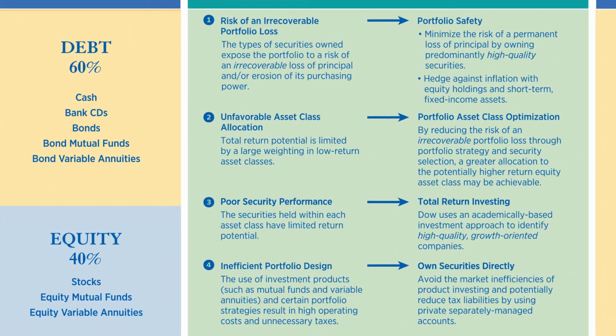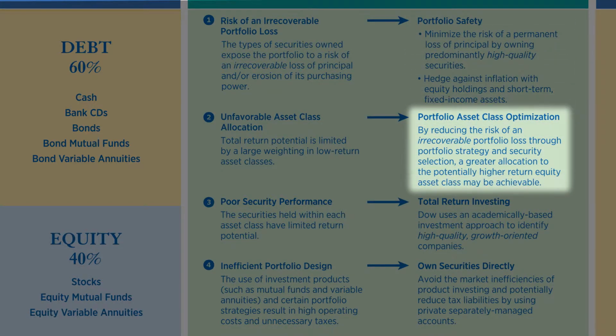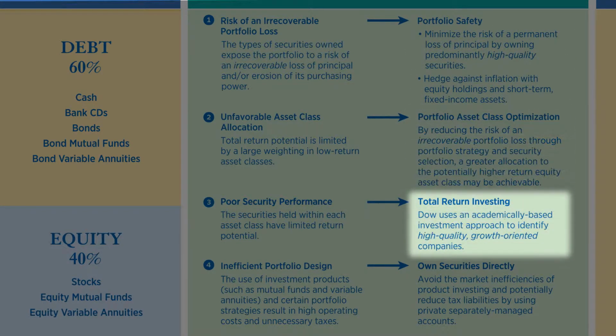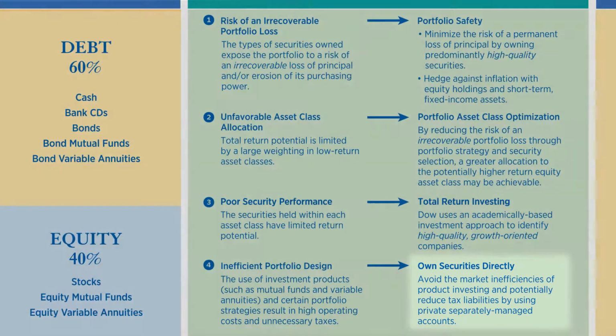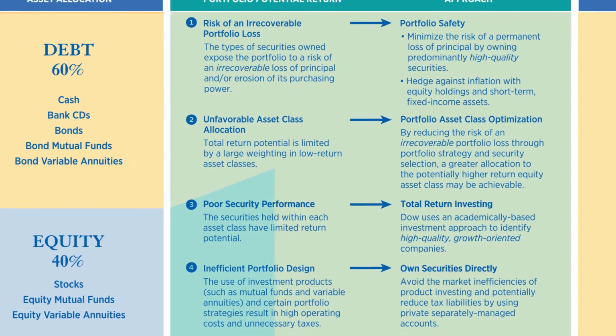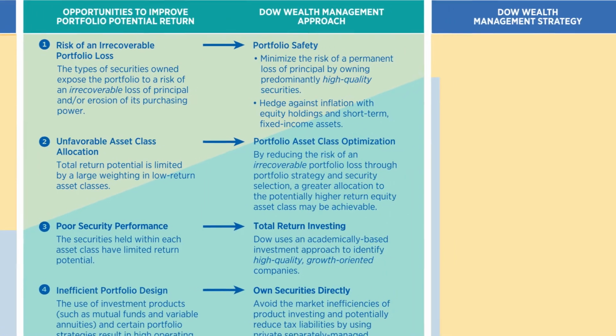When we combine these four areas of improvement: portfolio safety, asset class optimization, total return investing, and direct ownership of securities, we see that Dow Wealth Management portfolios significantly differ from the typical investor's portfolio. Our company's strategy and its ability to enhance returns are summarized in this last column.